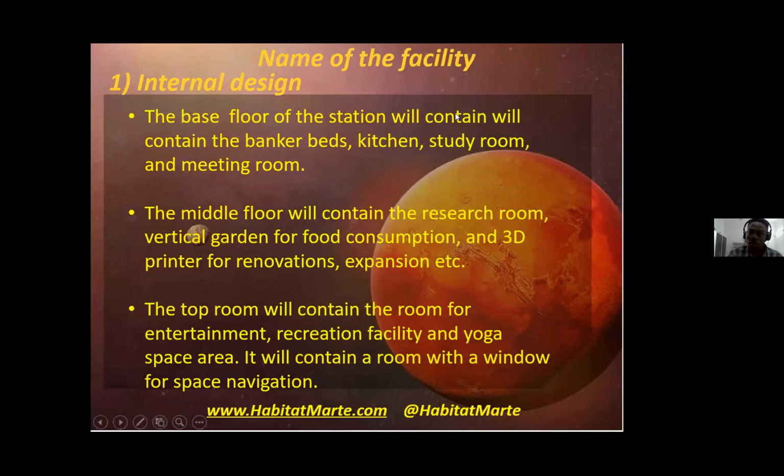It has the base floor, which contains the bunker beds, kitchen, study room, and meeting room. It has the middle floor that contains the research room, vertical garden for food consumption, and 3D printer for renovation and expansion. The top floor will be for entertainment, recreation facility, and yoga space area. It also contains a window for space navigation.